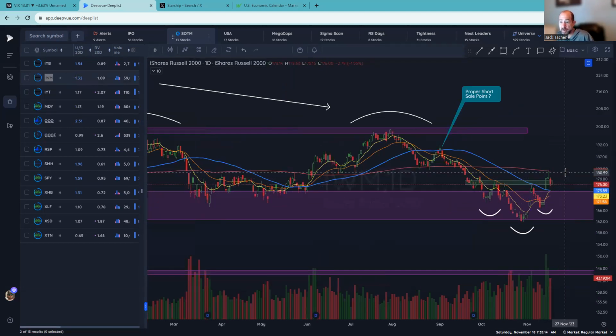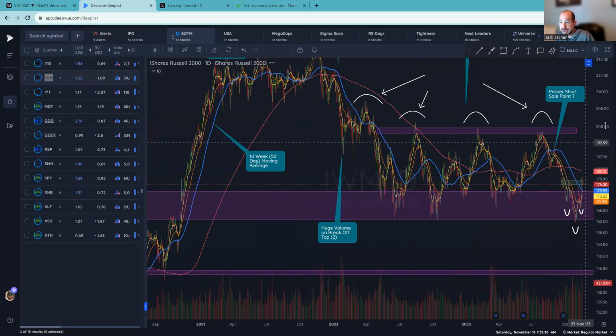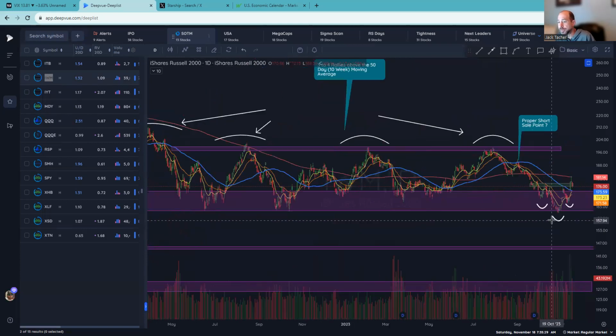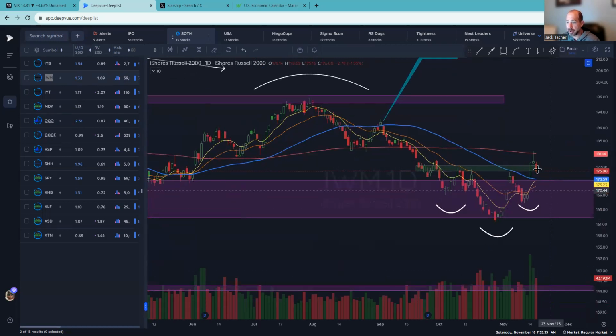This is where the rubber meets the road. Here's your 50-day trying to flatten out. Bigger picture, this is a very bearish look. But if it holds 162, 163, somewhere around there, right? 161, if it holds, then everything's fine. If it just consolidates here, fine. If we lose 161, 162, the bearish scenario turns right back around on us.